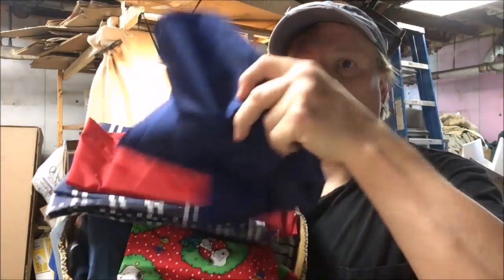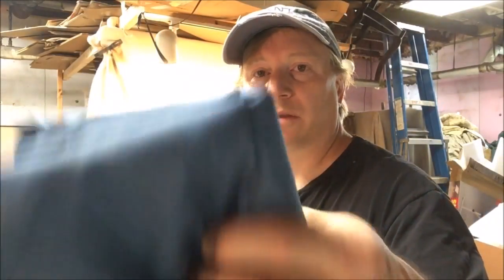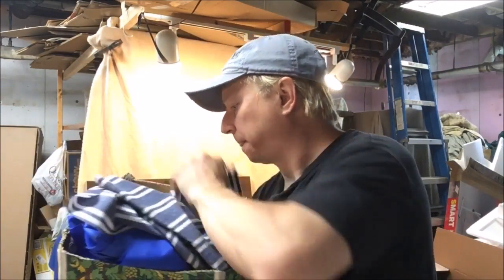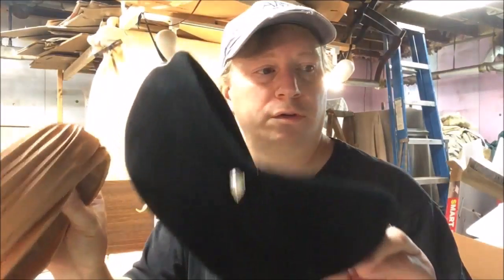A whole box of fabric scraps. One with Snoopy on it. This I'll put on Etsy. People are looking for quilting squares and fabric. This will make great quilting supplies. $2 for the whole box. Didn't even argue. And 4 vintage costume hats. There's 2 here that I can tell are really old. I'm going to have to research them a little bit more. This one has a union-made label on it.